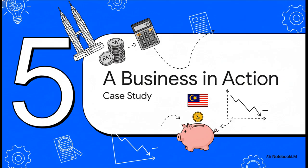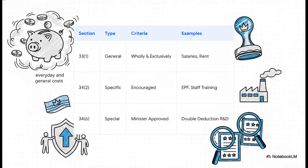All right, theory is great, but let's see how this stuff actually works. We've laid out all the tools in our kit. Now let's put them to work and see how this all comes together in a real-world business scenario. So as a quick refresher, here's our toolkit. Section 33, that's your general rule for everyday costs. Section 34.2 is for those specific government-encouraged expenses like taking care of your employees. And Section 34.6, that's for the special minister-approved incentives with those incredible double deductions.